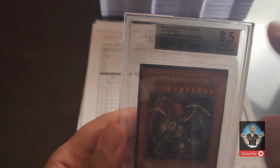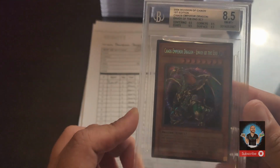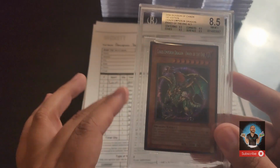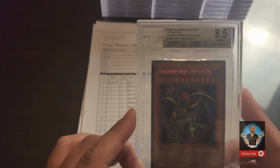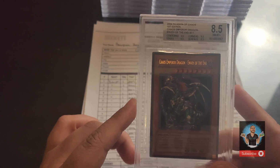I do not understand why this didn't get a 9. It makes absolutely no sense to me whatsoever. So I'm disappointed with this, and I'm actually going to contest it because I want to know why that's the case. Again, it's my first time, but I really disagree with that. I think this is a solid 9, and this is something I would probably go get graded at PSA, and I think it would come in at a better grade.